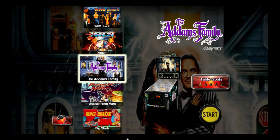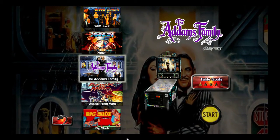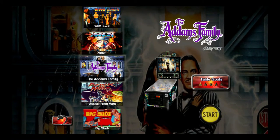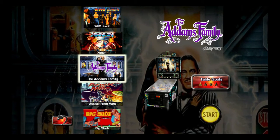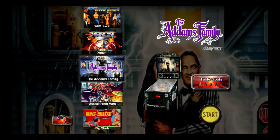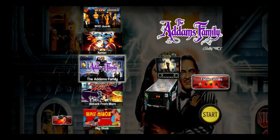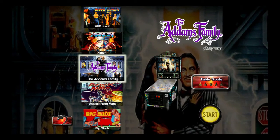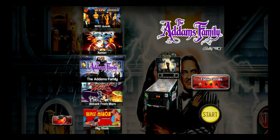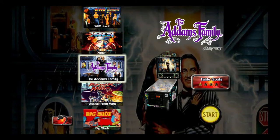There's still plenty of tables left to add. I believe they do a release of a new table every month. You can also spend additional money to acquire pro versions of the tables, which lets you basically get in and change how things work and stuff like that. Other than that, I don't think there's much else to say. Again, for someone who grew up playing classic pinball tables or wants to appreciate them today without having to spend a lot of money acquiring and repairing them, the Pinball Arcade is definitely where it's at.